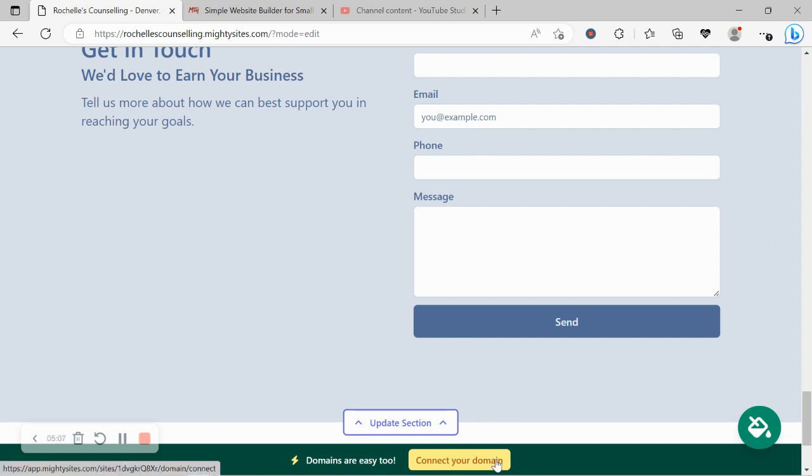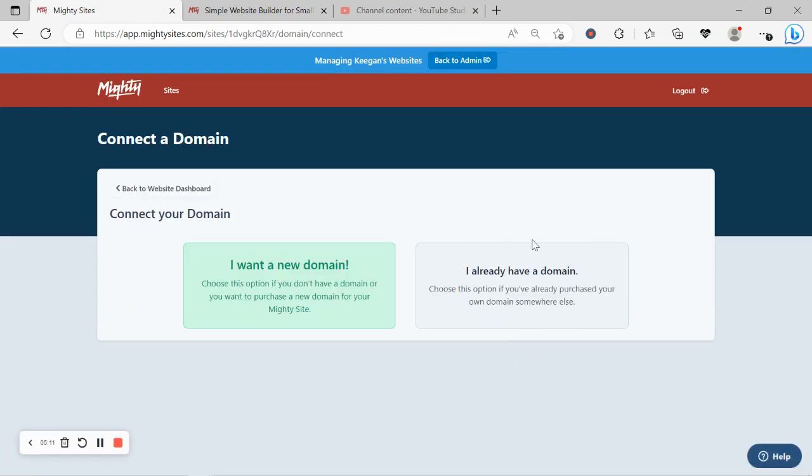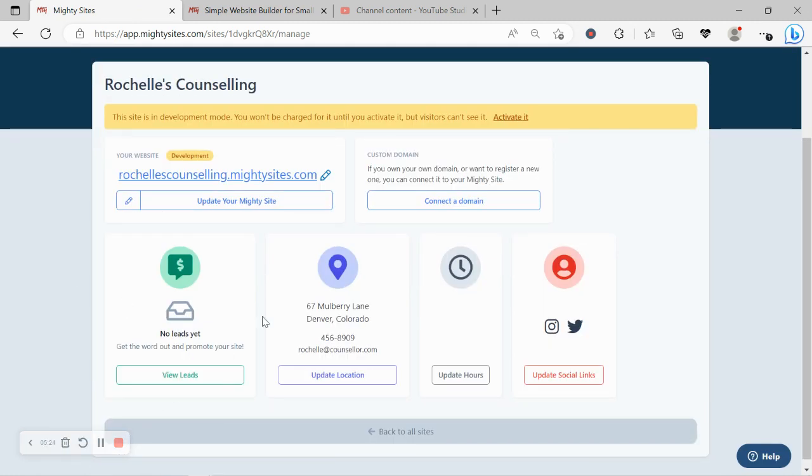If you have a custom domain for your business, click on connect your domain. Say I already have a domain. If you don't have a domain yet for your business, you really want one to make your website look more professional. Click on I want a new domain, because you can now purchase your domain via the Mighty Sites platform. Over here, you're in your Mighty Sites dashboard. You'll find your leads from that form at the bottom over here.